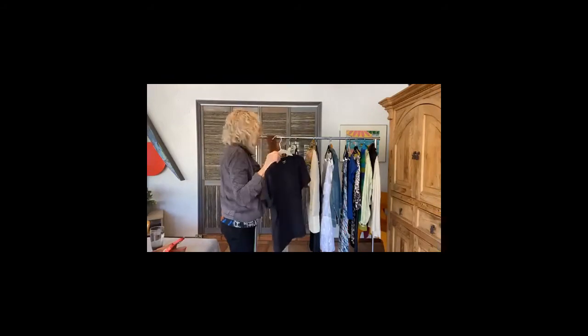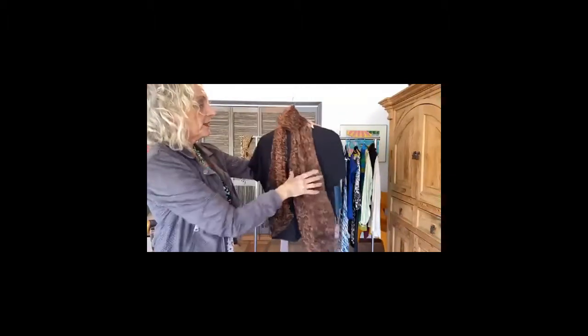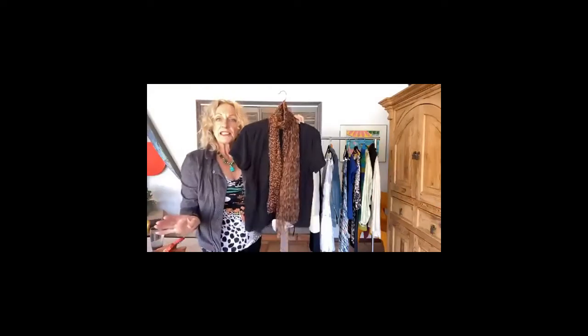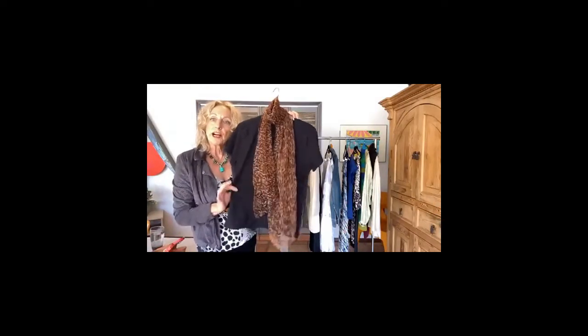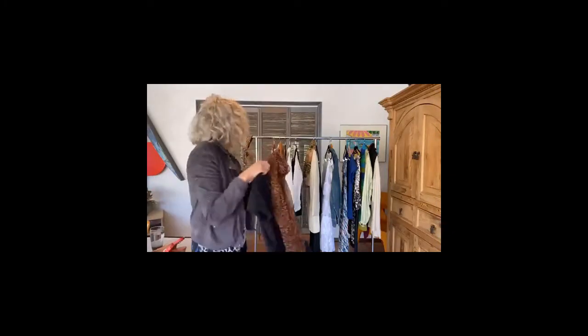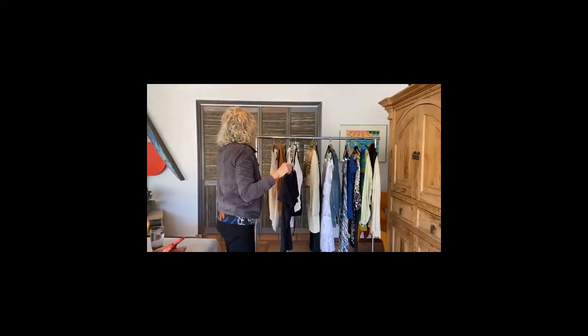And the other thing I can do is throw a scarf on that really does bring out my warm coloring. So all of a sudden, when you add a warmer colored scarf to this black shirt, it really does make it work for me. And you can do a lot of things.